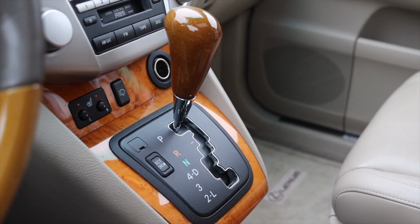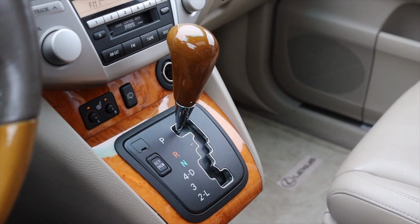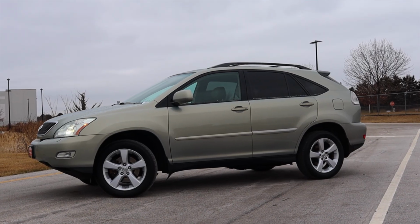I would have liked a 6th gear, maybe a highway gear. However, 5-speed was pretty traditional for the mid-2000s, and so I can't really complain too much about it. Last but not least, the RX 350 is all-wheel drive.